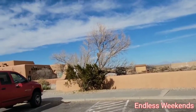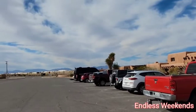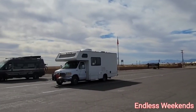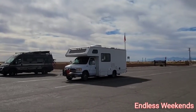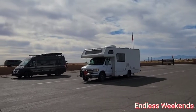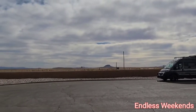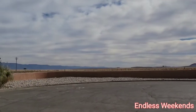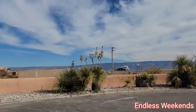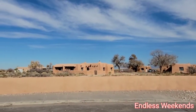Mountains all around as far as you can see. They are really, really off in the distance in that direction. Probably going too fast, sorry.